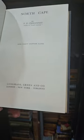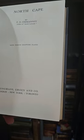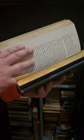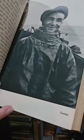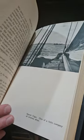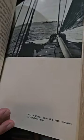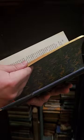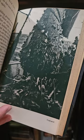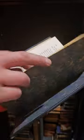Cape North by F.D. Ommanney. 25 plates. Published in 1939. Looks like one of the deckhands on the ship. Sure wasn't in a good mood. North Cape, one of the little companies of tireless ships. Oh. Looks like they caught quite a net of fish there.